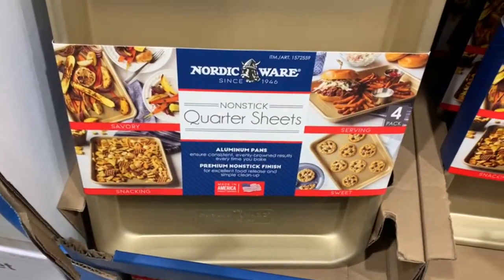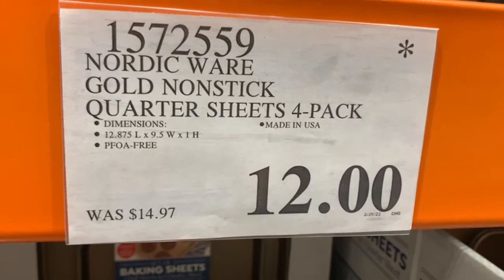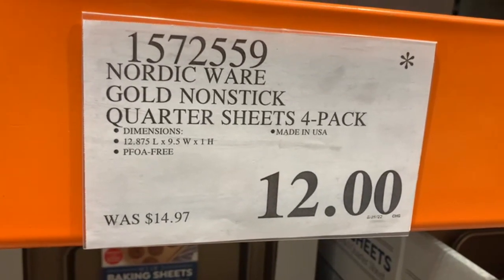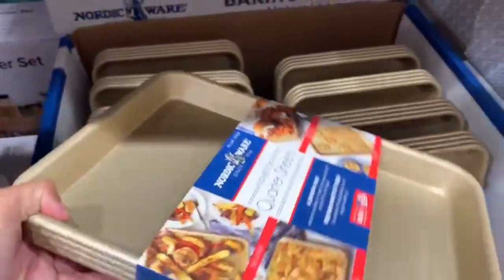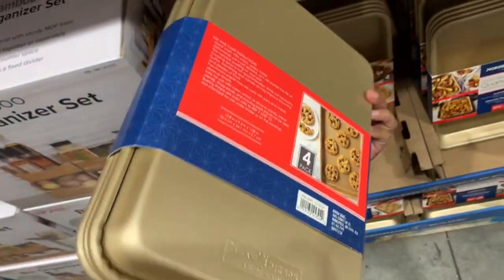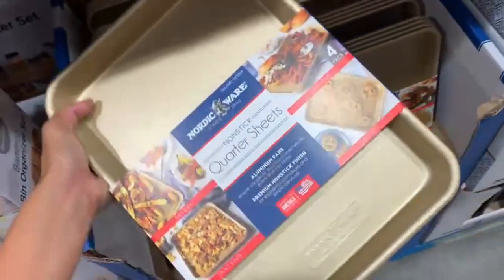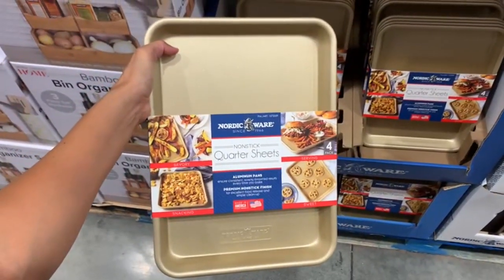And check these ones out. These are aluminum pans. You get four pieces, and these used to sell for $15 around there, and now they're selling for $12. So that's some major discounts right there. These are quarter sheets, and this is what they look like from the back. Perfect for baking right now with the winter quickly approaching. They're nonstick as well, and they're gonna be super useful.